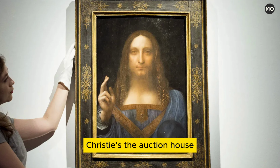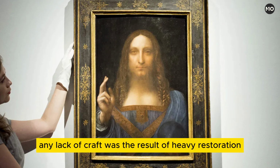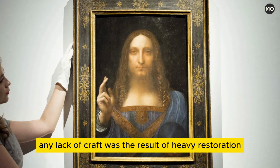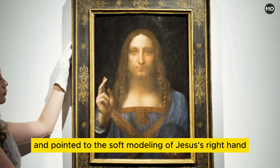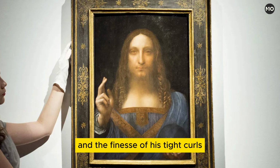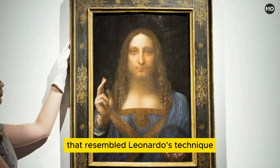Christie's, the auction house that managed the sale, dismissed the criticisms, noting that any lack of craft was the result of heavy restoration in previous centuries and pointed to the soft modeling of Jesus' right hand and the finesse of his tight curls, both characteristics that resembled Leonardo's technique.